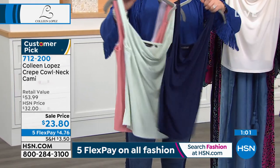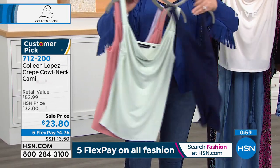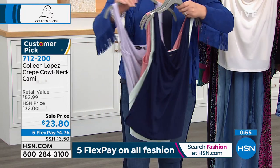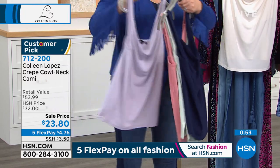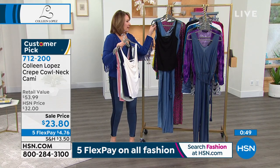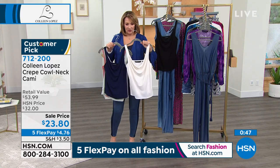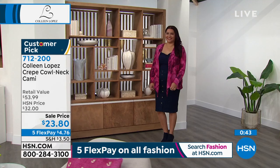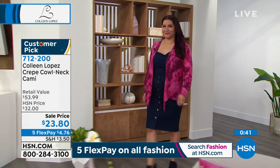Okay, let's talk about the colors here. This is navy. There is that light green. Love it. It's a sage. There's the rose. This is a lilac. And then we have an ivory, which is a cream, and black. And it's $23.80.